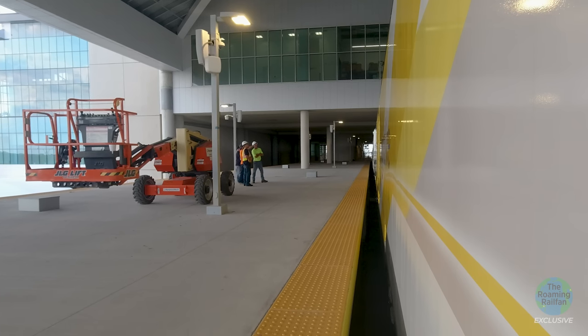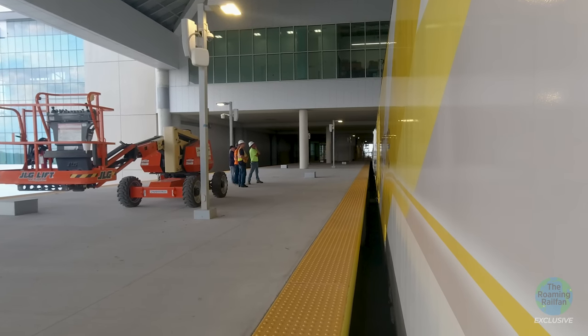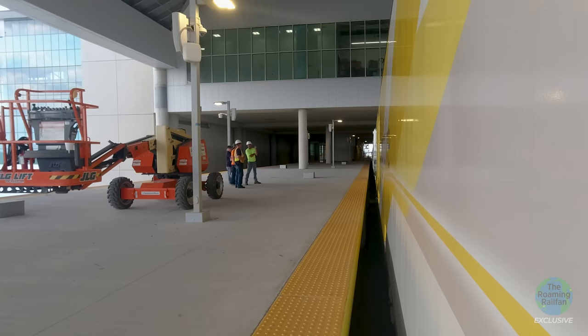To see the onboard footage of the move from this track over to track 1, see my full video on this first train in the link above.